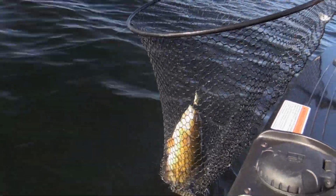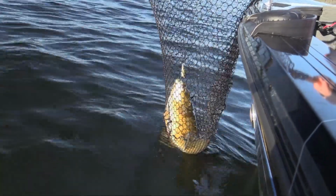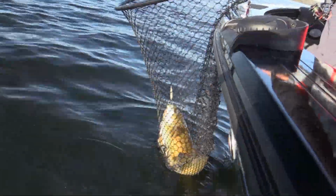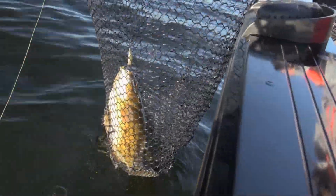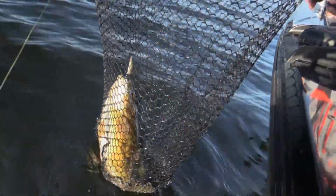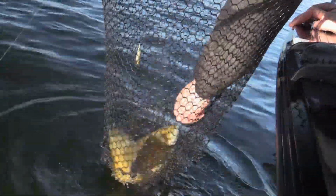I'm gonna set the rod over here. Let's get her out. Take a look. Here, set the rod over here. I got her. Yep. There you go. She's about ready to come off. Perfect. See if I can just pop this hook out. Careful there. There you go.